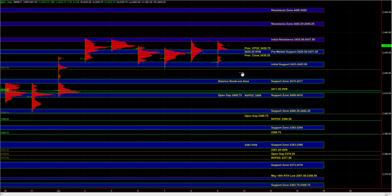On the downside, a break below 29.5 to 31.5 would signal short-term weakness and bring the 23 to 25.5 initial support zone into play, which marks the recent balance area low. And then in order to have a successful breakdown below 23 to 25.5, we would have to see broad market weakness and sustained downside momentum. And then absent any excess weakness or excess strength, the market can technically still continue to balance within a range.